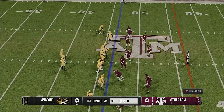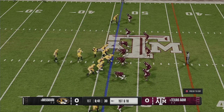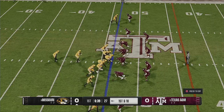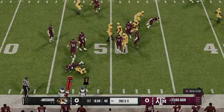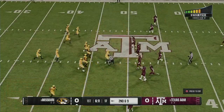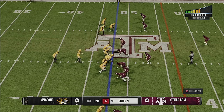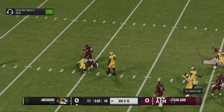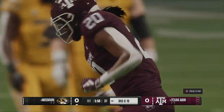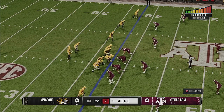Here comes the up-tempo offense. And they'll run it out of the shotgun. Just a small gain. Look at it, second and nine. Fakes the handoff, looking to throw. And the pressure gets home. It's a sack. The defender did not bite on the fake at all. They were in pass rush mode the entire time.